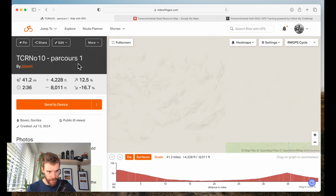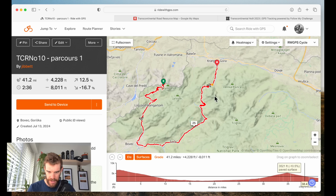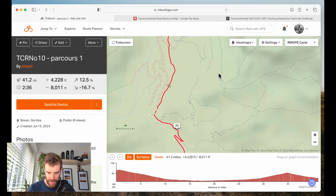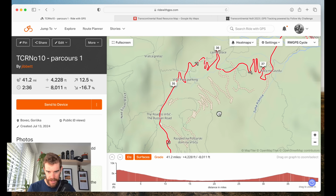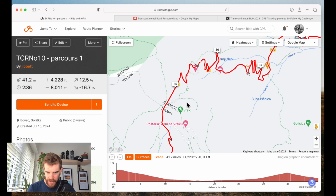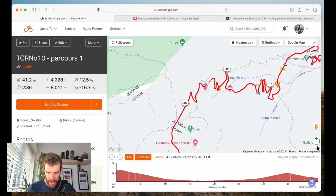So what I'm going to do is open up the first sector here, and as you can see, there's a start and a finish, and the checkpoint is actually on top of the mountain up here somewhere. I'd need to get the exact location of the organisers. I'm pretty sure it's one of these little... I think it's this one here. So we'll say it's that one there. The little hostel here. So I'll mark that up to start with.